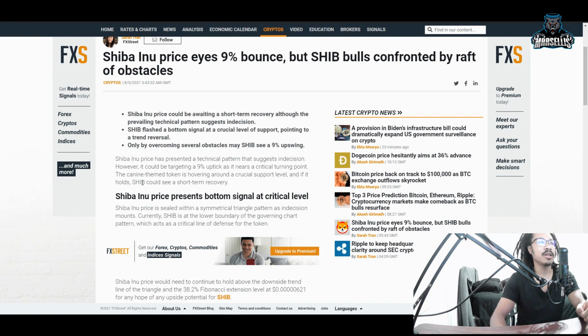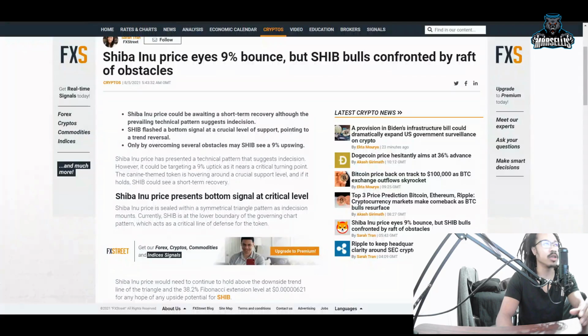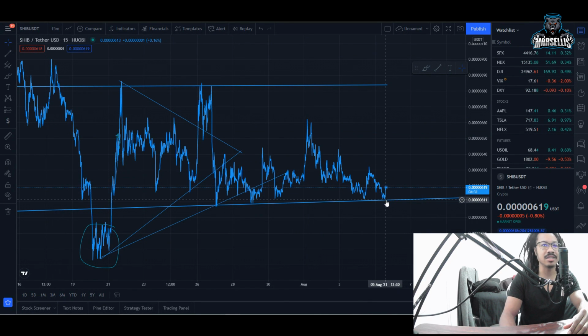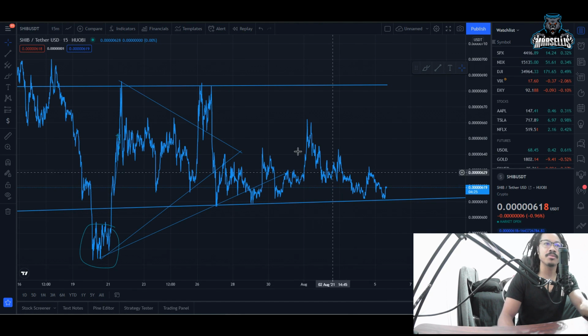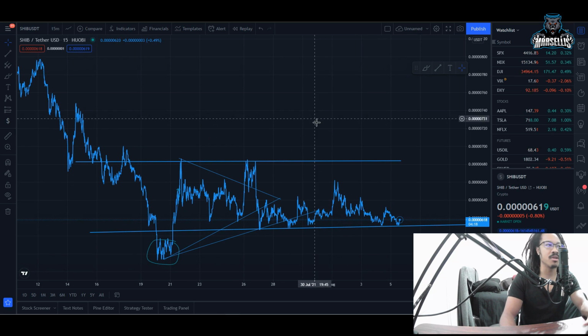And they said SHIB flashed a bottom signal at a crucial level of support, pointing to a trend reversal, which is right down here. We've been hitting the support over and over again. So only by overcoming several obstacles may SHIB see a 9% upswing. That first obstacle right now is getting past this support, not bouncing back down to the support, and just going straight up from here. That's one of the obstacles. And then the next obstacle is to break this resistance all the way up here at the 684 area, just to try to get above there, above 7, above 8.